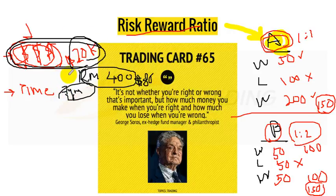So what we want is to deliver the importance of this so that you guys can trade properly and make consistent profits. Okay guys, safe trade.